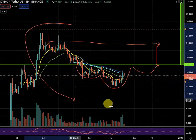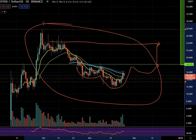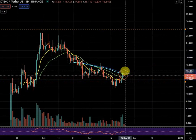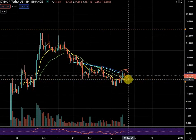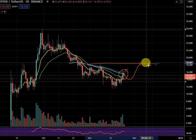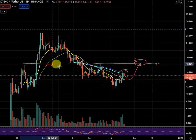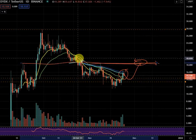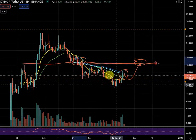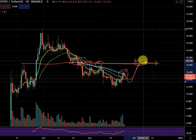But the entire pattern is forming a 3-bar play, which is a bullish pattern. So yes, there's a bit of bearishness happening today and a bit of a pullback, but I do think that this goes higher. And I think this resistance point up here is going to be a key level. You can see it running right through here. This is the point of breakdown from the bullish market to the bear market, and we retested it once, retested twice, and I think price will retest it again.